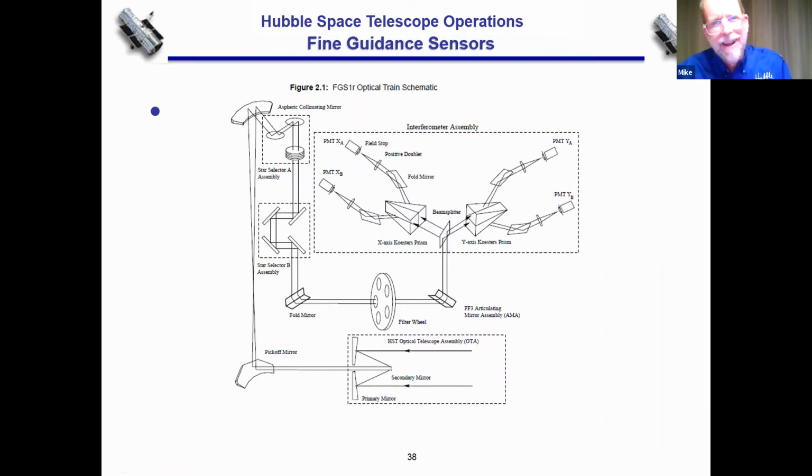The FGSs are amazing instruments on their own. I mean, yes, they're guiders for the Hubble Space Telescope, but they're probably some of the most intricate instruments ever built for Hubble, and that's probably still true now. You know, these things are works of art. They're white light shearing interferometers, if that means anything to anybody. Probably doesn't mean a lot.